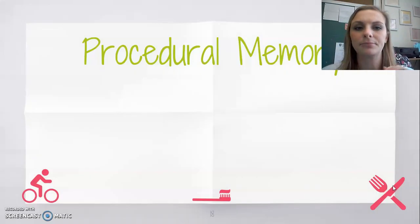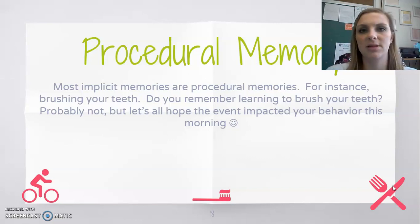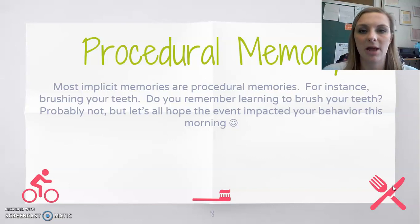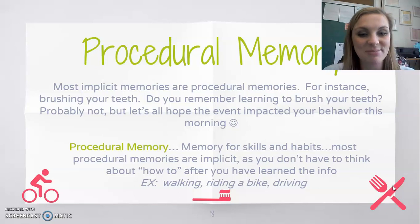That's an implicit memory. Part of our implicit memory are our procedural memories. Most of our implicit memories are procedural. These are the things like brushing your teeth, right? Do you remember learning how to brush your teeth? Probably not, but you still do it, right? Knowing how to boil water, knowing how to use a microwave. All of these are procedural memories that we can do without thinking about, like walking or riding a bike. However, most of these procedural memories start as explicit memories that we have to think about, and then they turn into these procedural implicit memories.